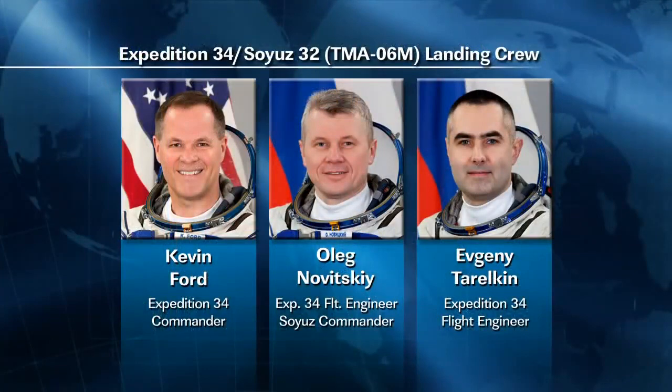On Wednesday, Ford and flight engineers Yevgeny Tarelkin and Novitsky had continued their preparations for their journey back to Earth, stowing away items and making their final equipment checks.